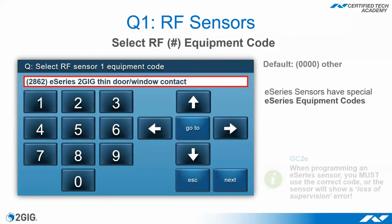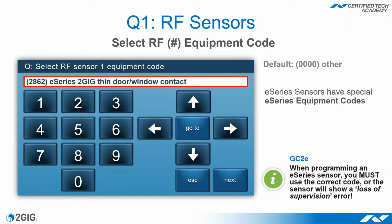So if you look, the new E series sensors actually have an E series label in the front, and then it says 2GIG Thunder window contact. If you don't put that there, you will have a sensor that will learn into the panel, but will not actually function when you're out of programming. And you can test this by opening and closing doors. If they don't trigger, that tells you that you're having issues with that sensor because of programming. So you want to make sure you choose the correct equipment code here because of the encryption.